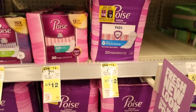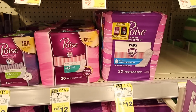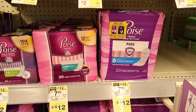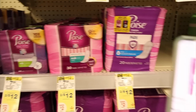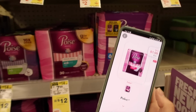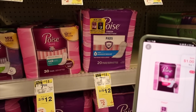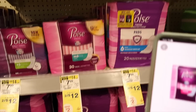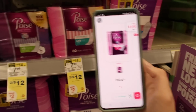So these are two for $12. Now, I do not have any digital coupons, and that is okay, but we are going to end up paying $12 for them. Now, I do have a Shopmium deal where I can submit my receipt and I'll get $1 back with Shopmium. There also might be a deal with Coupons.com if you guys want to submit your receipt to that, but I'm banned, which is a-okay, but $1 back with Shopmium.